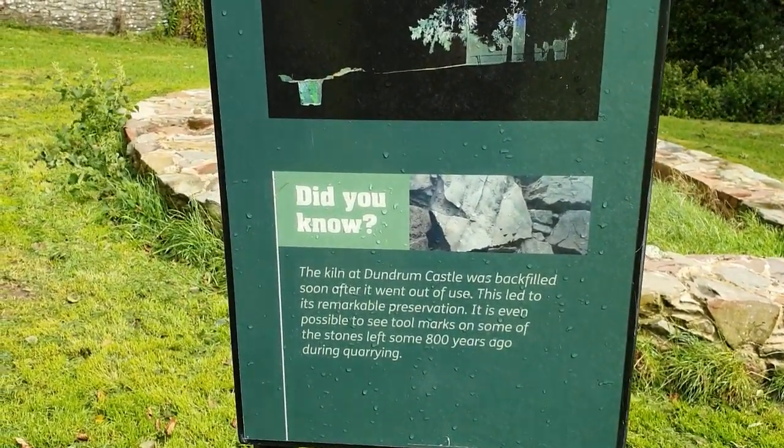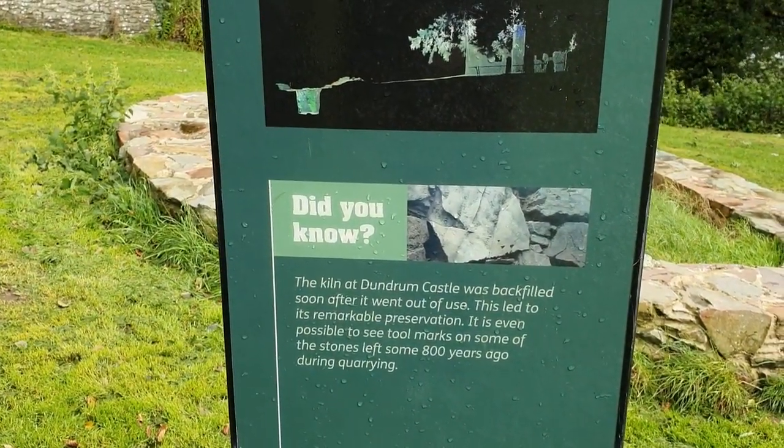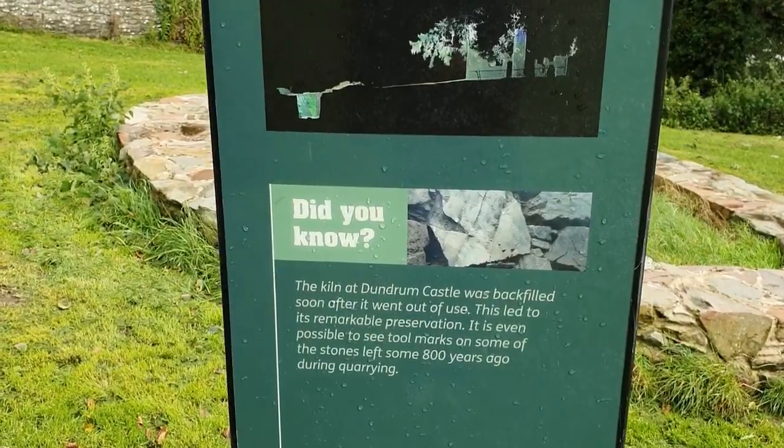Parts of some of the stones were left some 800 years ago during quarrying.